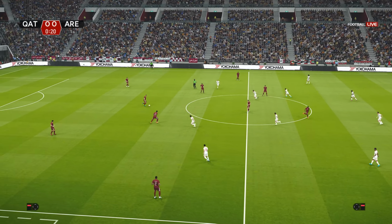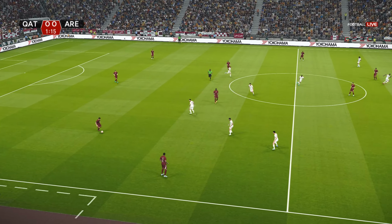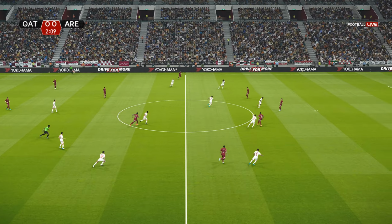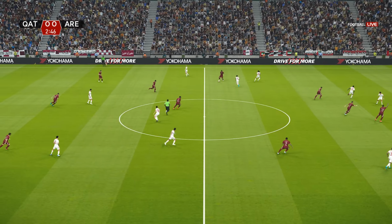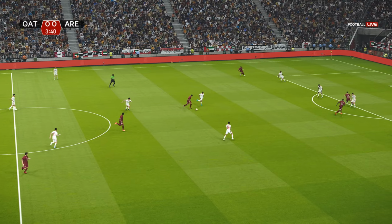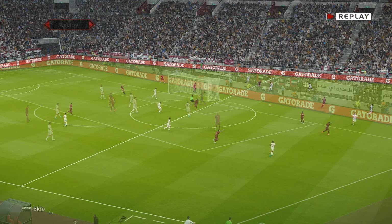So off we go then. That's been drilled forward. Oh, Red, nice interception. Shifted upfield. Big chance! An early chance there, first of the game.